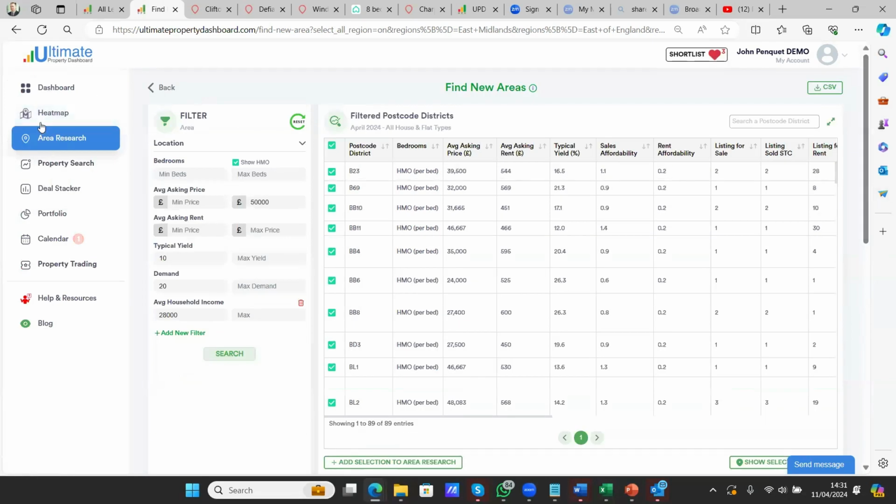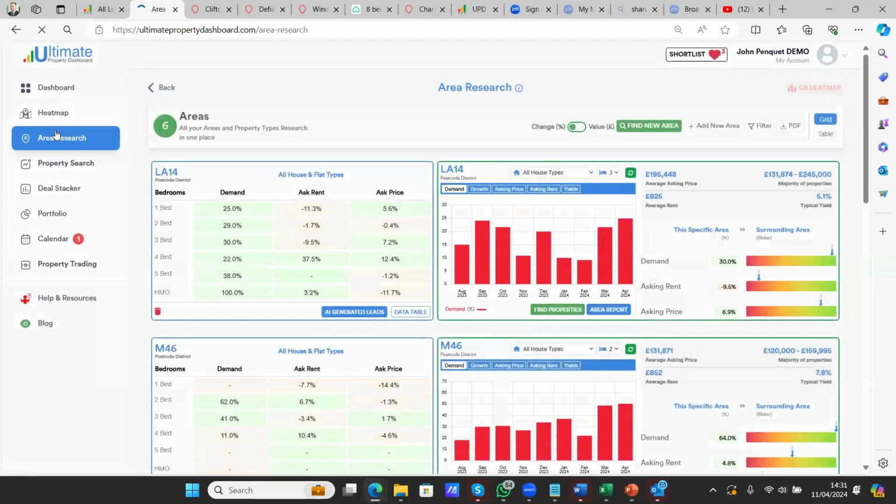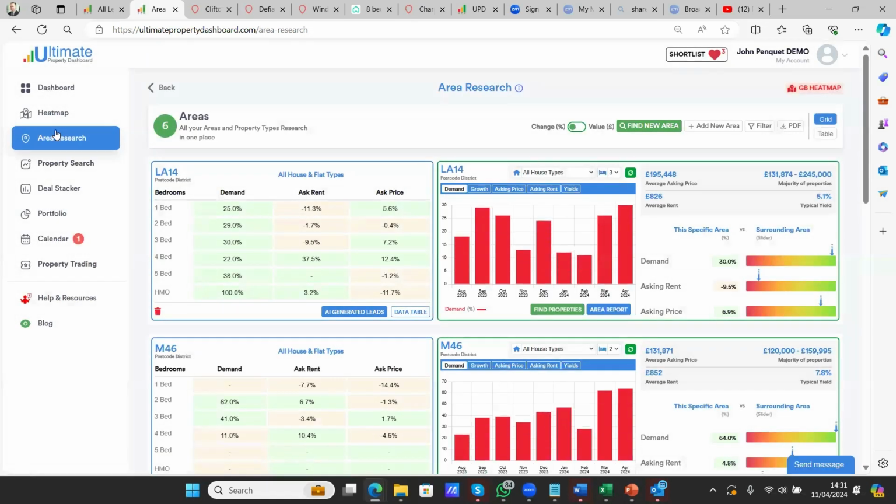So again, just to prove the point, back to area research. There is LA14, and we can see there we've got HMO data. All of them sell. Every HMO that was listed for sale sold. Rents are a bit iffy though, so there's a bit of a rushed view on that one, but minus 11.7%. Okay, and again, we just need to change the chart so it shows us HMOs and refresh it.